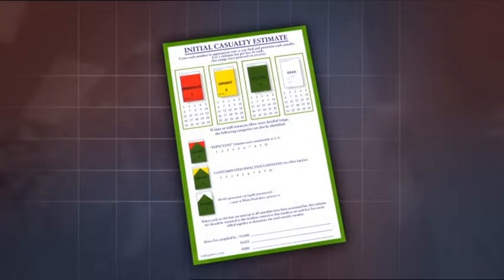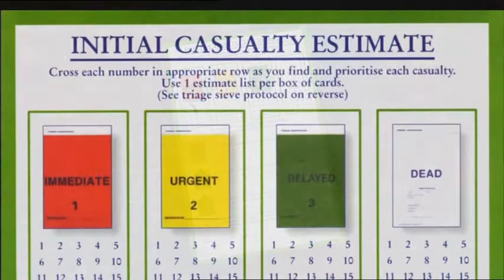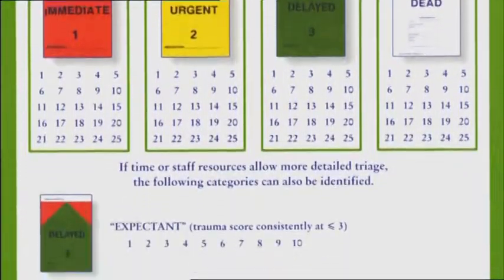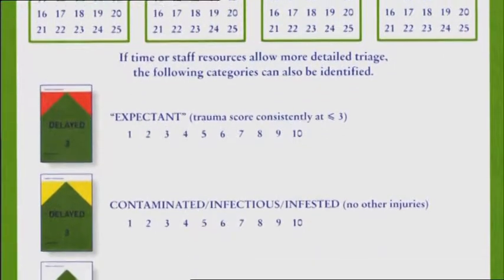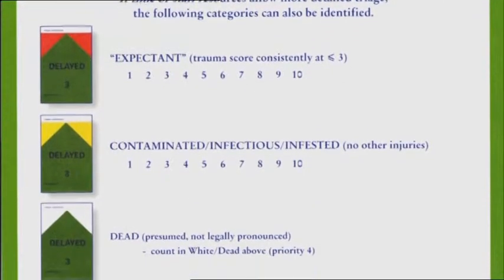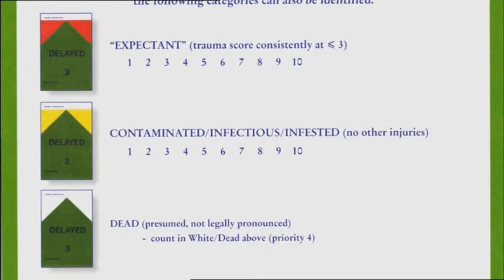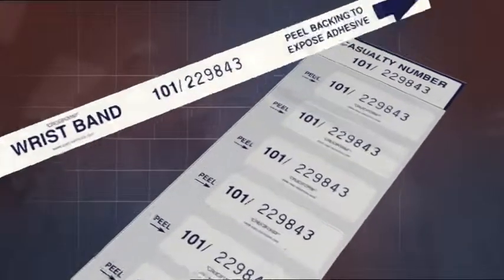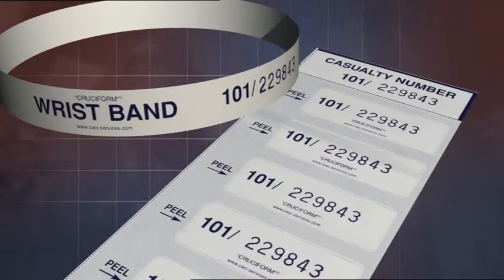Use the casualty estimate on the reverse of the triage sieve to keep track of how many casualties have been processed and move those categorised to the appropriate areas on board the vessel for further treatment and examination. During the initial stages of the incident, do not waste time writing down anything on the card, but apply the wristband to link casualty and card and take a numbered tag for the reception area records.